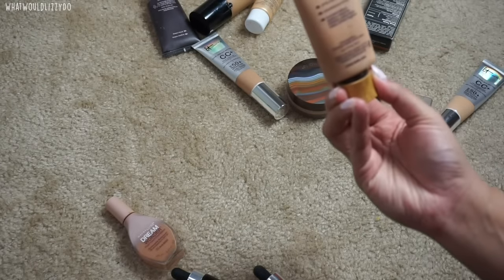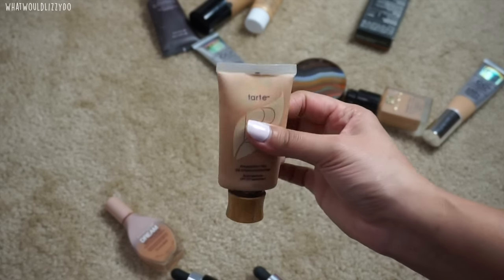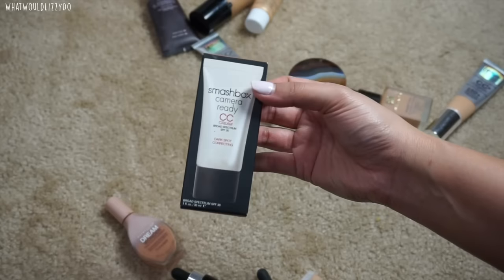This is a Tarte BB in medium tan. This is really good as well. This is a newer bottle, and I barely even use this one, so I'm going to keep that. This is a new product in medium dark. I need to return this. I have the receipt for this.